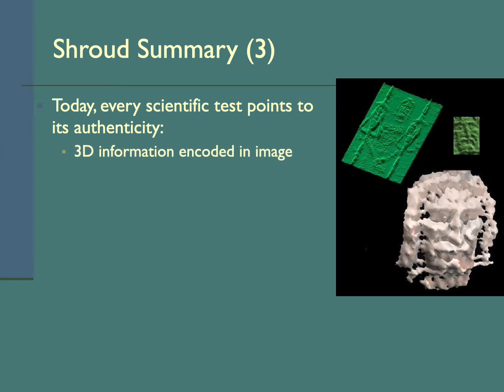But 3D information is encoded in the image. It's not like a normal photo. You can't just take a photo of a person and create the same effect, because the shroud image has 3D information, which encodes how far each feature was from the cloth. And this does not happen with a normal photograph.